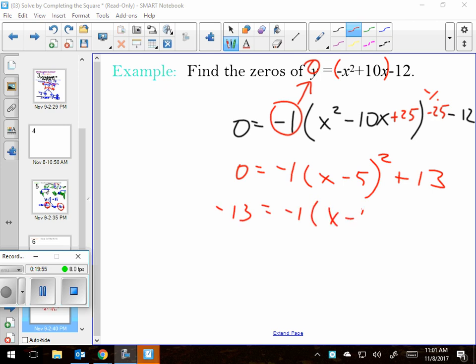How do I get rid of a -1? You can either multiply by -1 or divide by -1, whichever you want. Pick one. Divide by -1 then. And this cancels. And what's -13 divided by -1? +13. I'm just saving myself a step by not having to rewrite everything there.